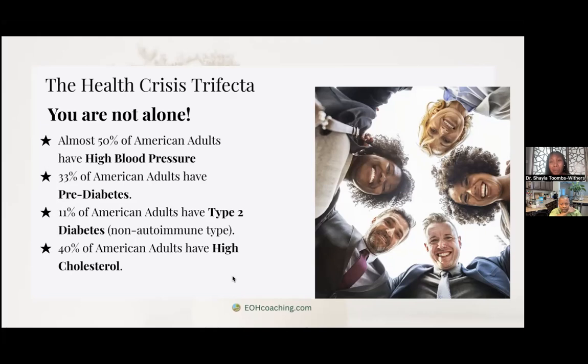33% have prediabetes, one of those insulin resistance conditions that we're chatting about today. 11% have type 2 diabetes, and that's not the kind you get from an autoimmune condition. This is the lifestyle-related type of diabetes. 11% of adults have this. And then 40% have high cholesterol. All of these things increase your risk for heart disease, which is the number one killer of Americans in this country. And by way of having these conditions, you're already increasing your risk of that.